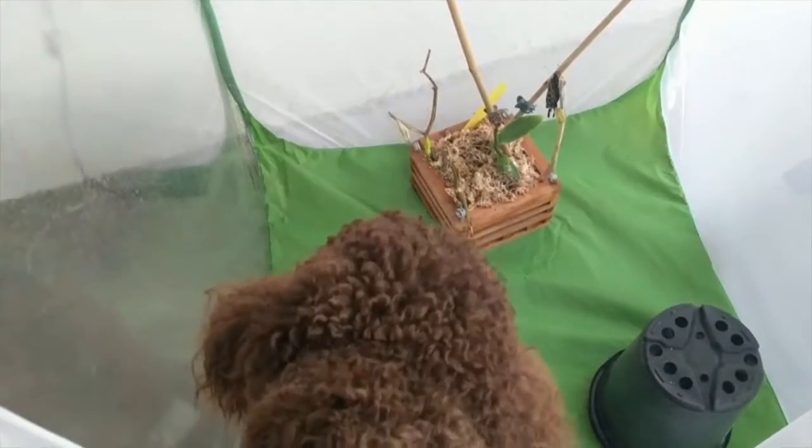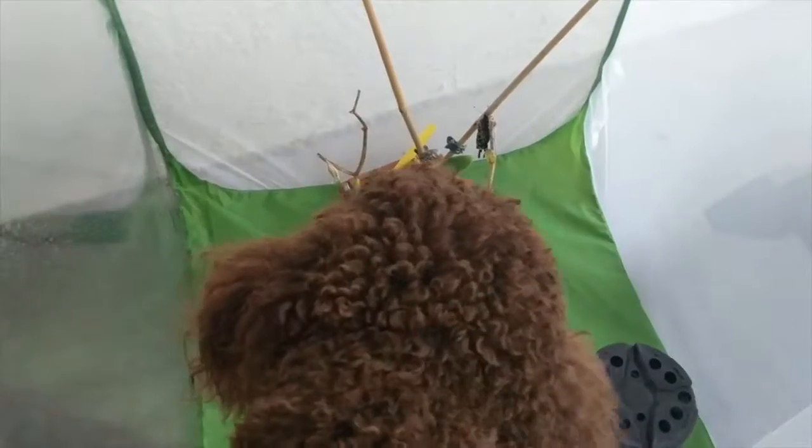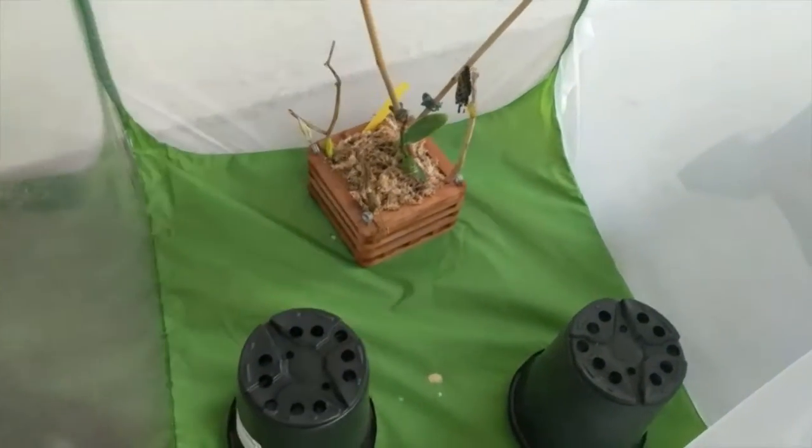Wally likes to check it out, see who's in here. He knows there's a butterfly. Okay, Wally, you want to give the butterfly some space.